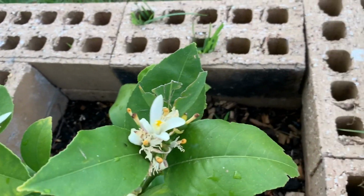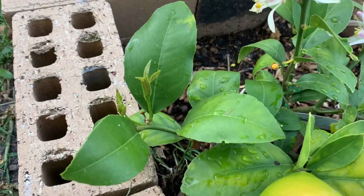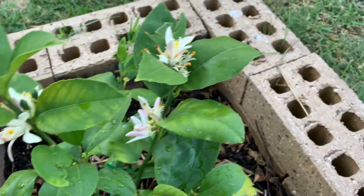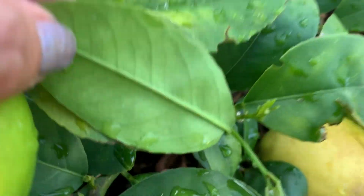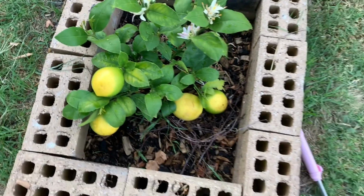And it's a lot. Yeah, I don't want the fruit yet. I just want the growing first. I am very, very happy to see the growing. So exciting. And here as well, guys. So which is good. That's very good news for me.